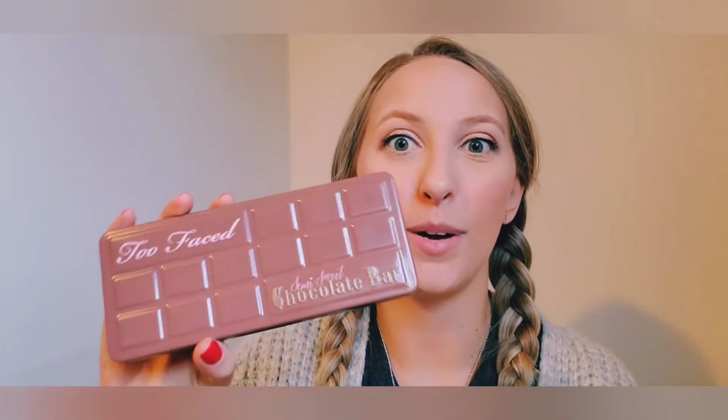Palette. Now, this one, I know a lot of people have. I still have all my Too Faced tin packaging. I love the formula of these. I don't know why people declutter them. They're just so good. People are like, oh, they're just old, and so it's an oldie but a goodie. Like, the formula still works. This is the oldest palette.